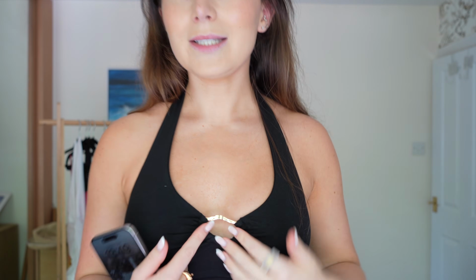Okay, moving on, we're going into some of the more dressy summer bits. So this is the Not Over It Yet halter top in black, and I got it in a size small. So details wise on this, it's just a take on a lot of the stuff I've been seeing cropping up on Revolve all the way from 2 years ago.